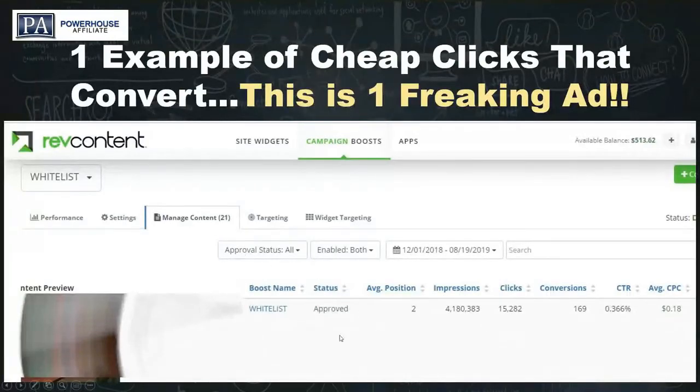Now, with one ad, this is one ad, I've squiggled it out here. I've blurred it up a little bit because this is going to be a very public video, and I just don't want to share it publicly. Now, if you're inside tomorrow, you're going to see all the ads and everything else. But anyway, look at this. We have 15,000 clicks at 18 cents a click, right? For this particular ad, it got 169 conversions, which is very decent.